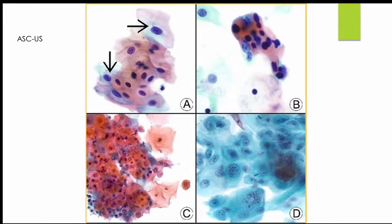And the last category I really want to talk about in cytology is kind of the wastebasket of cytology, and that's ASCUS, or atypical squamous cells of undetermined significance, which basically means we think it's a little abnormal, but we can't definitely say it's low-grade or high-grade. So the example in A shows slightly increased nuclear size. If the nucleus is 2.5 to 3 times the size of an intermediate cell, that's ASCUS.